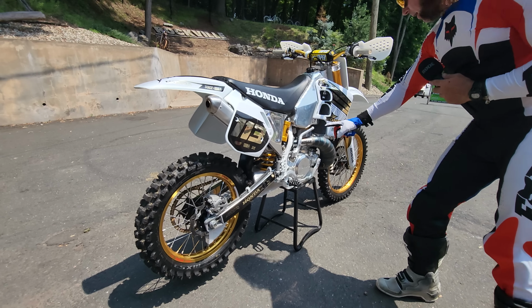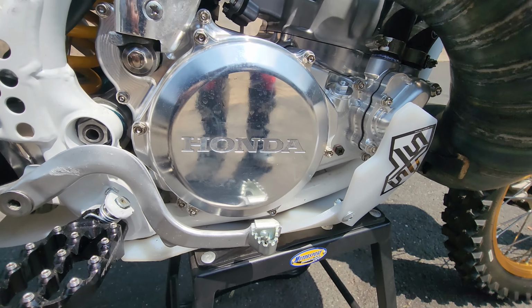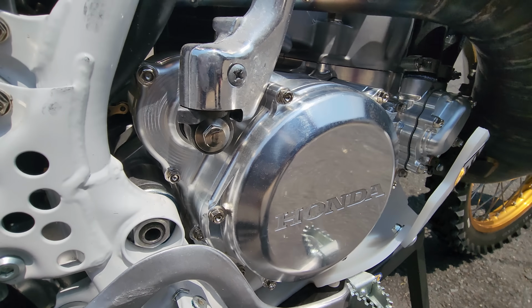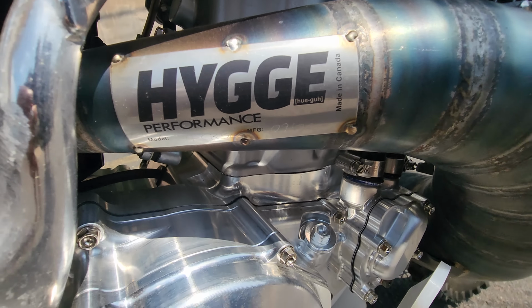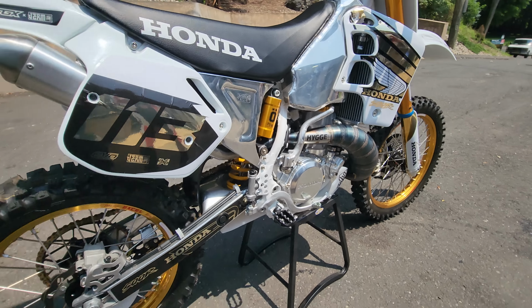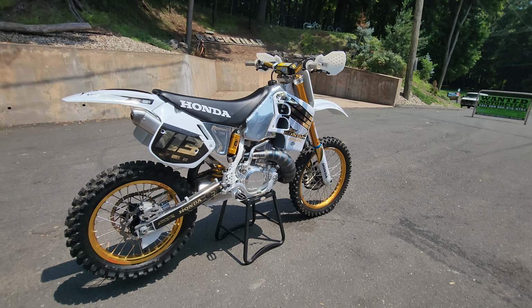Every bit of hardware on the bike is brand new. Everything's brand new. Like I said, the only original item is the mint original frame that was completely taken down to bare metal and then powder coated. So good luck finding a nicer one. I don't know of a nicer one anywhere in the United States of America for sale today or anywhere in the world. This is it.